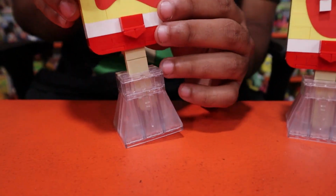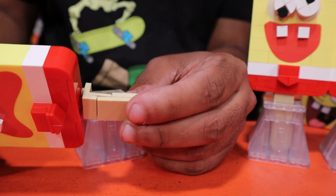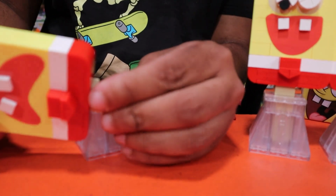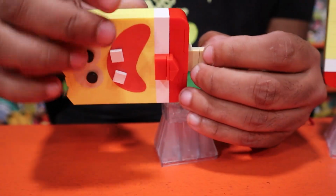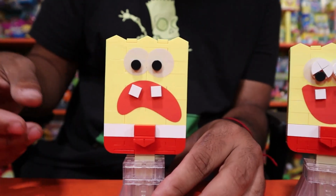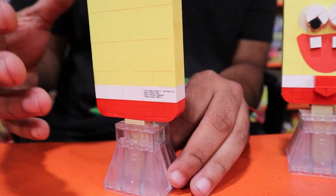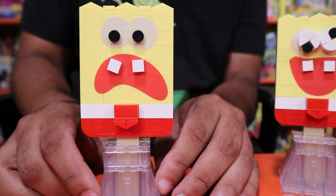Yeah, the only thing I would say is that maybe this piece right here is a little bit loose, but in order for them to keep the look of it being like an actual popsicle stick, they had to make it a little bit thin, but most likely you're gonna display it anyways. As soon as you put that in there, boom, you're good to go. The branding here in the back is nice, well hidden, but also kind of clean to show that it's legit. I'm a big fan of the product, and I'm gonna give it 10 out of 10.